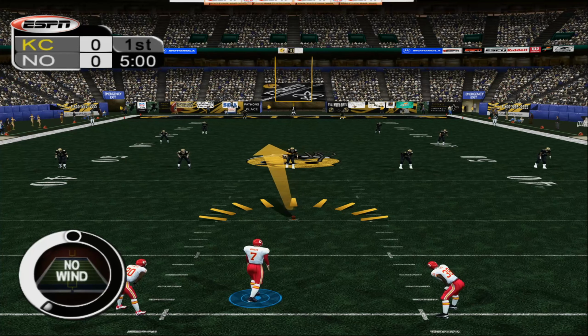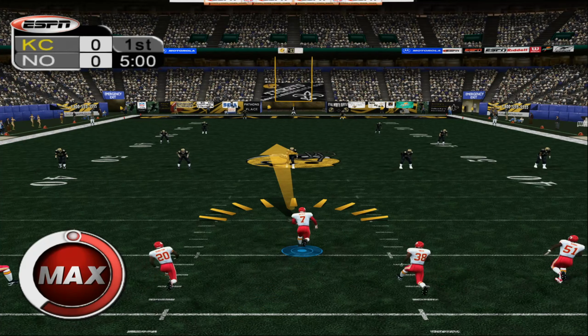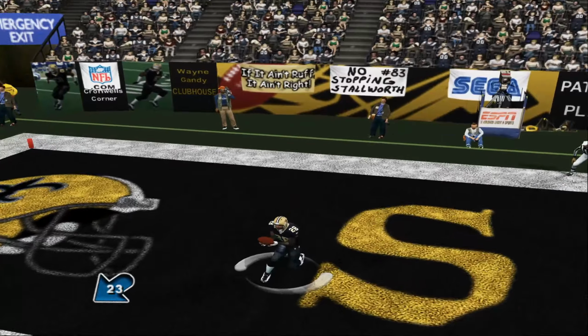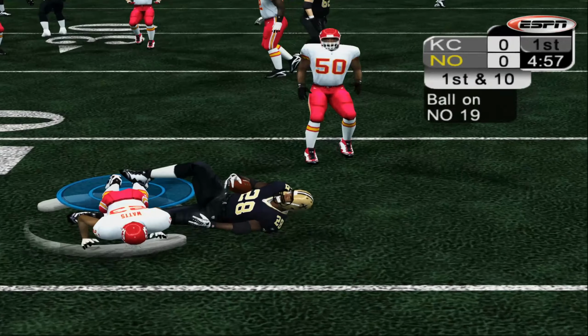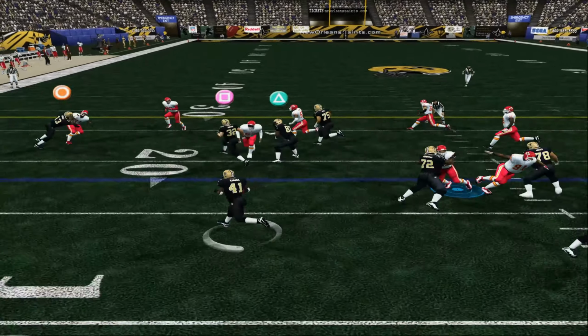Harrison kicking off for the Chiefs. There's the signal, and we're ready. Football. Harrison kicks it, and we are underway. Murray decides to take it out of the end zone. Tackle at the 19.